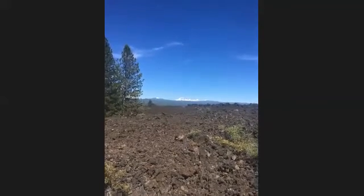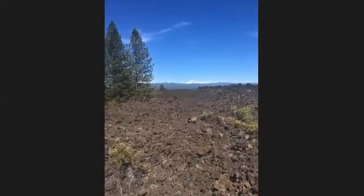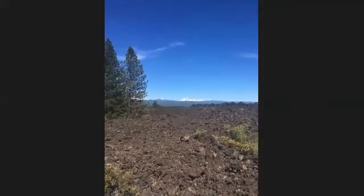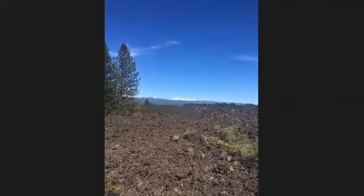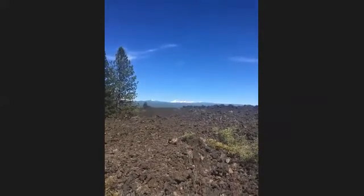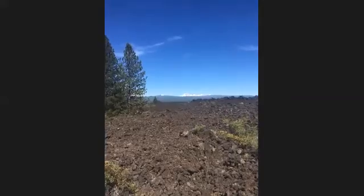If you start from the Lava Lands Center down to Benham Falls, it's all downhill, but it's a nice cruising path. And if you set your bike at a lower gear, it's relatively easy to ride back up. So it's not very steep. I think it's maybe like 500 to 600 feet of elevation loss from the Lava Lands Center down to Benham Falls. So it's a little bit of a workout going from the Benham East Trailhead up to the Lava Lands Visitor Center.